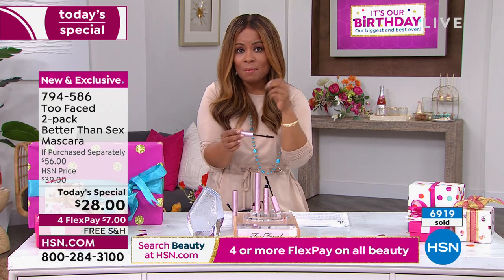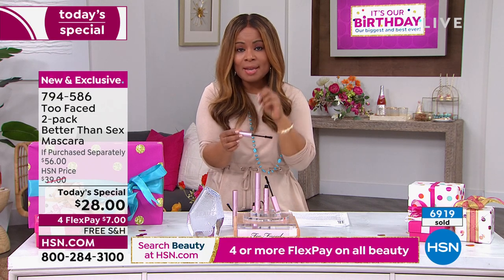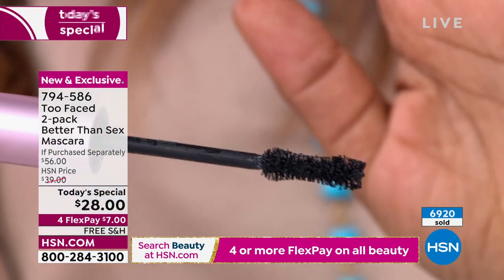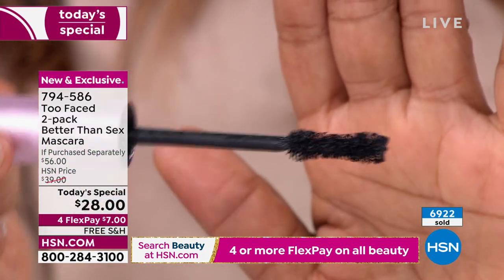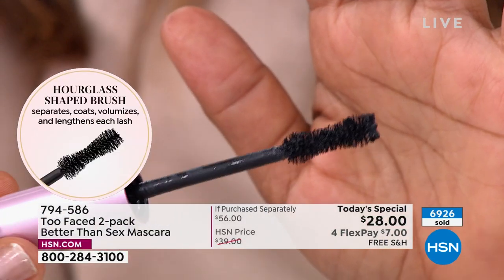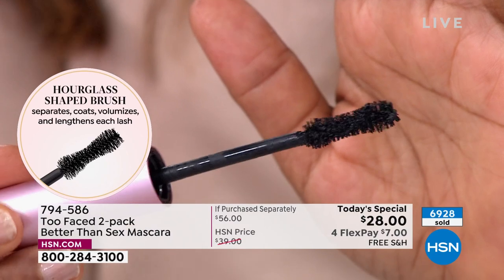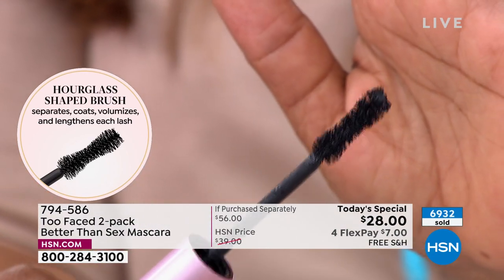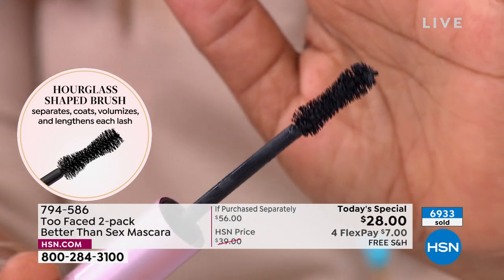And one of the things that one of the influencers mentioned, Elise, is about this brush, this hourglass brush. And we all know when you're wearing mascara that the mascara brushes are different. This one is a little bit fuller, I dare say a little bit wider than most brushes. Walk us through what makes this hourglass-shaped brush so unique and different.